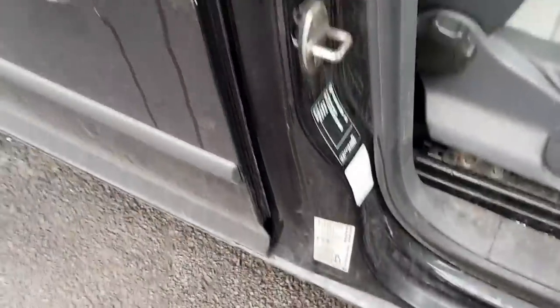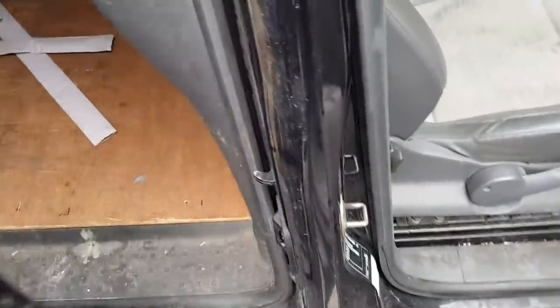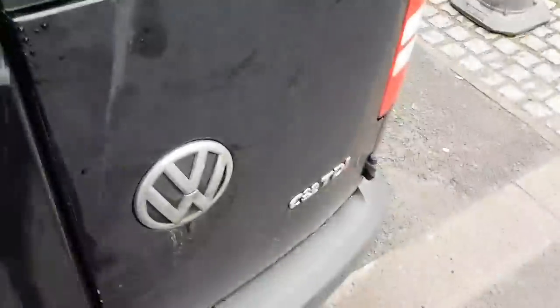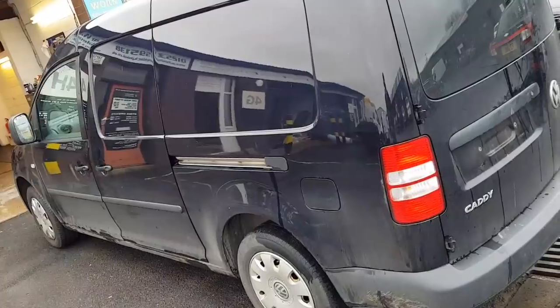Dirt all up the kick plates, kick skins or whatever you call them. Door edges aren't actually that bad, I've seen worse. Then you get in the back. And the back of the van is actually the cleanest part of the full van, because obviously that's where his work stuff goes, because he must look after his work stuff. Let's go on with it.